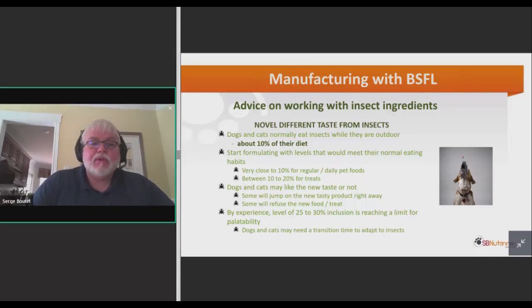Naturally, canines and felines in the wilderness will go for insects. We as humans are a little bit close to it in North America and Europe, but we have to remember that over 2-3 billion people are eating insects daily in the world, in Asia, South America, Africa, with good results. It's a very good protein and fat source.